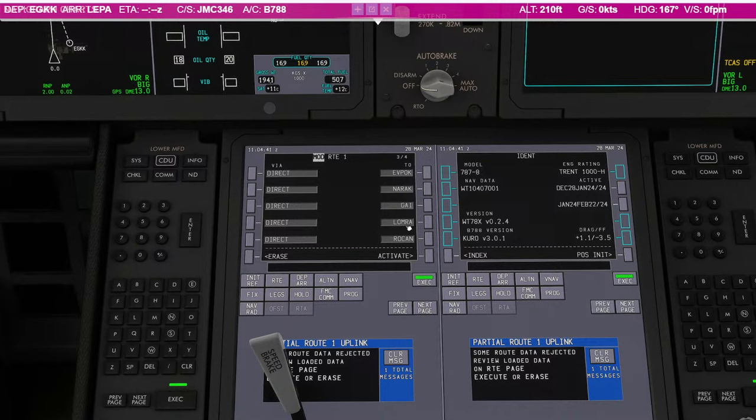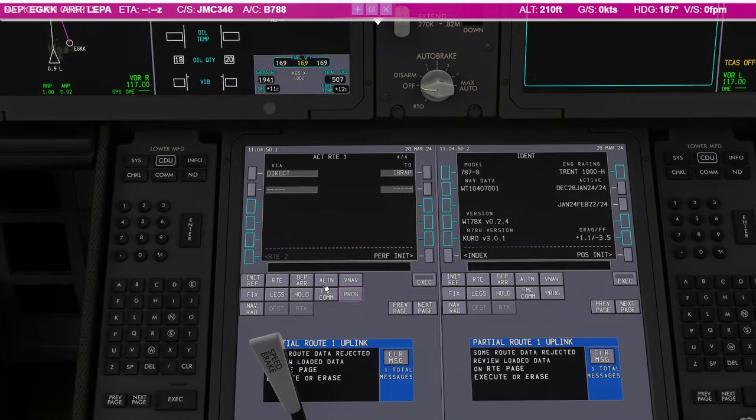Narak, Gaec, Lomra, Rokan. It's all direct through France now, isn't it? Ibrap. And then there should be a last stage, November 13 to Loris. So we'll just do the arrival at the end. So that looks pretty reasonable. So I'll execute that. Go back to our route page. Should go back there, I think, when you press route, but anyway, we're not too worried about the runway for now. Good. So that's all loaded in.